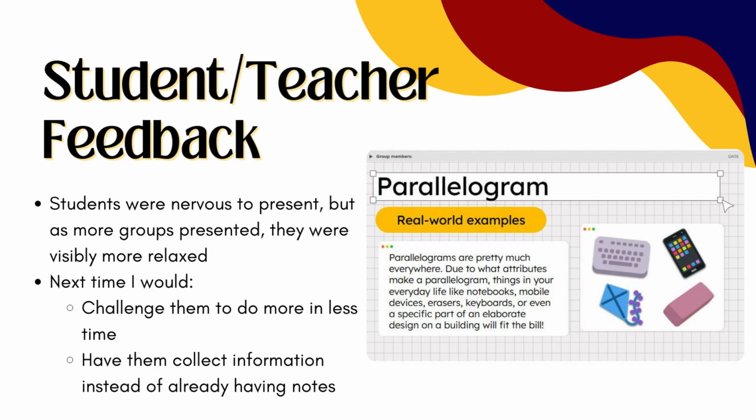Students were nervous to present, but as more groups presented, they were visibly more relaxed. The next time I do this, I plan to challenge them to do more in less time, and to have students actually do the research and find these key features themselves, instead of doing this after we take notes.